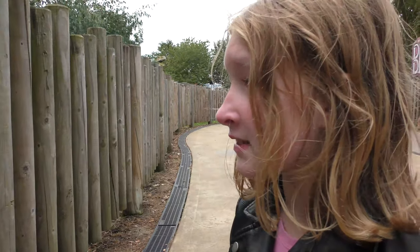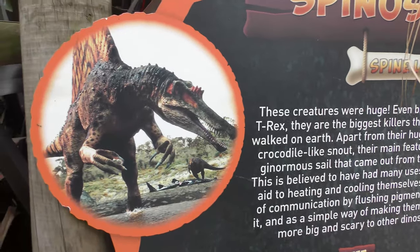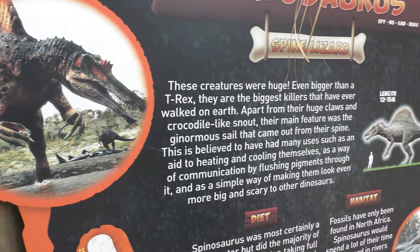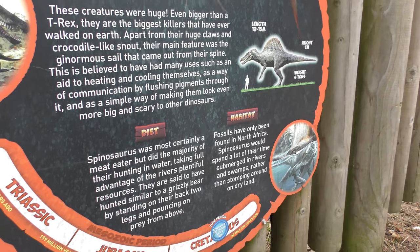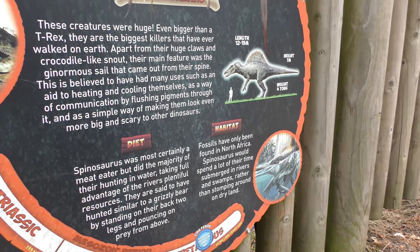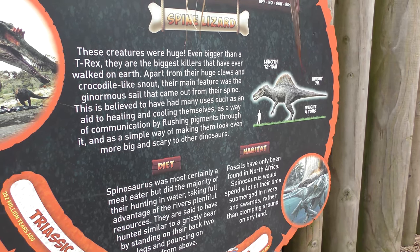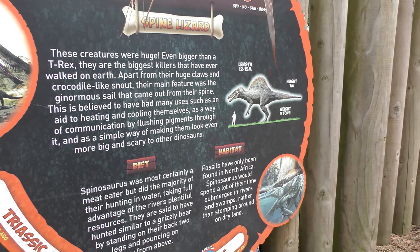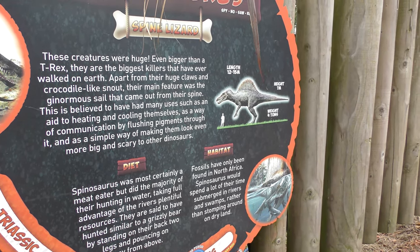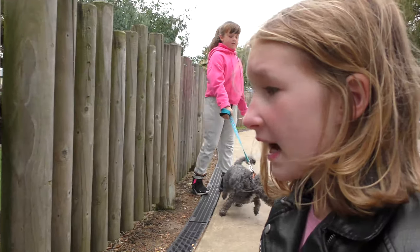They're the biggest killers that have ever walked on Earth, apart from their huge claws and the crocodile-like snout. Their main feature was the ginormous sail that came out from their spine. This is believed to have many uses, such as heating and cooling themselves, as a way of communication by flushing pigment throughout it, and a simple way of making them look even more big and scary to other dinosaurs.